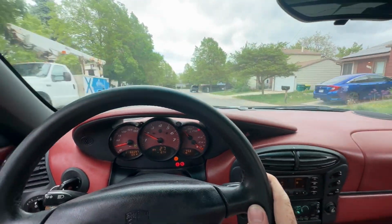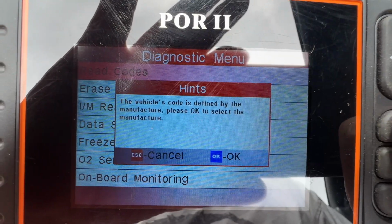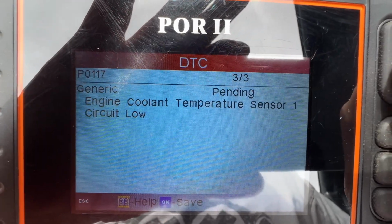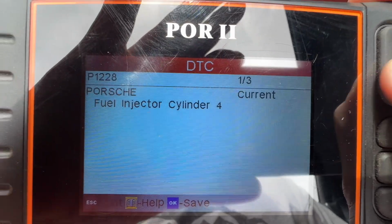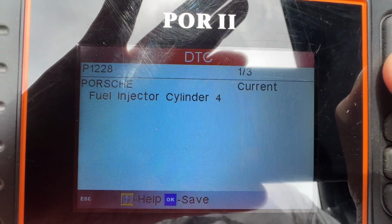But it's definitely missing. I'm trying to do a little diagnostic. There's gotta be like 5 codes. Fuel injector, cylinder 4 misfire detected. Engine coolant temperature sensor low. Okay, so it needs coolant. It looks like a fuel injector issue, which is great.